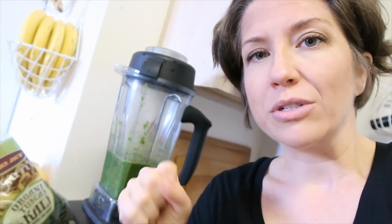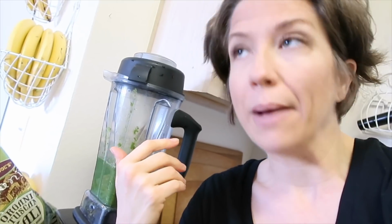You can actually make soups in the Vitamix. Just pour a bunch of vegetables in there and blend and let it warm up. And I use this for my smoothies as well to get them a little bit warm so that it's easier to eat in the winter.